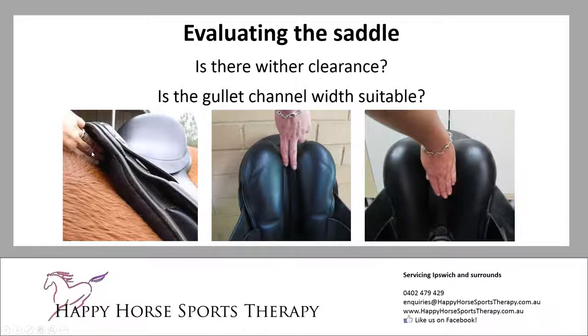So the saddle in the middle is one that only has a 2-finger channel width, which, as we've spoken about, is unlikely to be wide enough to clear the spine and the paraspinal ligaments of the back. And then the saddle on far right, you can fit a whole hand through that channel. It's really got a good 4 to 5 fingers width. And that's a good saddle, particularly for a big, heavy horse. That's something that you need, because the bigger the horse, the bigger the bones, the bigger the ligaments. So we really need something that will clear that sensitive area for the horse.